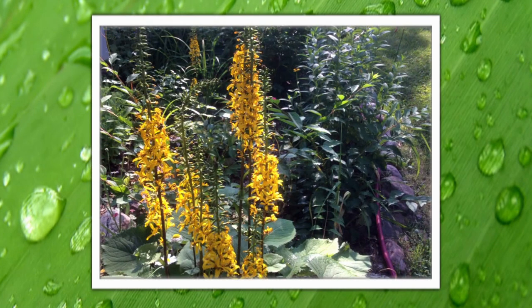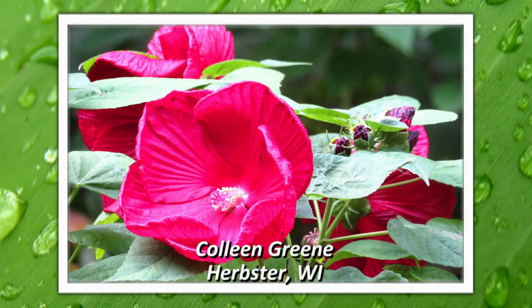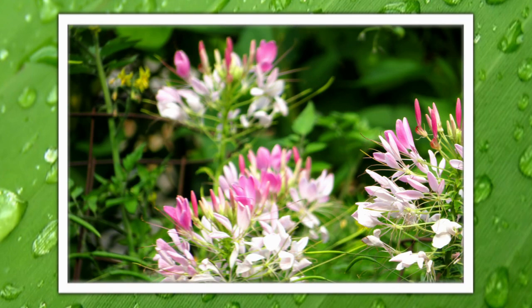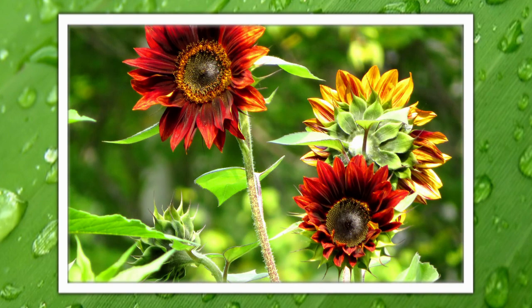yellow blossoms skyward. Colleen Green grows a gorgeous bright magenta hibiscus in her gardens in Herbster. That's where she also brought these vibrant red nasturtiums to bloom. Her cleome shows its contrasting colors of lightest and bright pink petals, while the sturdy stalks of this vivid sunflower support its heavy heads of flowers as they tip toward the sun.